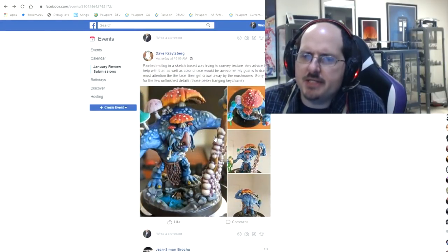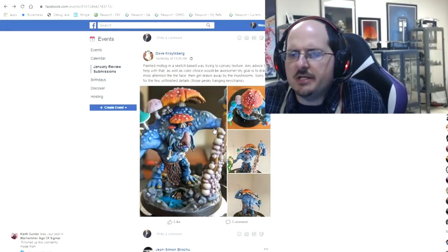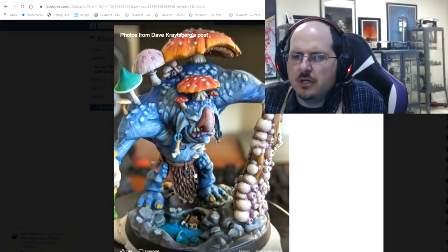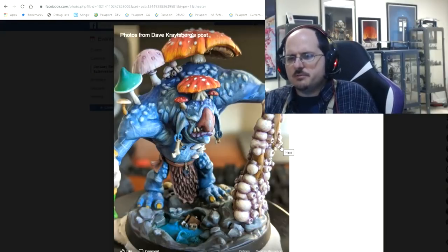All right. Dave, painted Moloch in a sketch-based way, trying to convey texture. Any advice on how to help with that, as well as color choice, would be awesome. Yeah, sure. Let's take a look. Yeah, I mean, I think the sketch is fine. I think my eye is mostly drawn to his face right now.